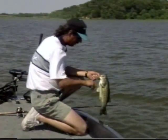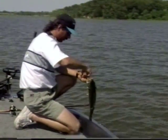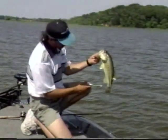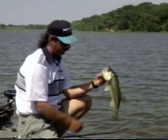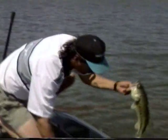Is that about, would you say, the average size fish, or a bigger fish? I'll take this fish anytime in any tournament, anywhere in the country. I don't care where we are. No, that's a good fish. It's probably about three pounds. She has spawned out. If she still was full of roe and wasn't so lean from spawning, she'd weigh a little bit more. She's over 3 pounds. It's a nice fish. Let's put her back.